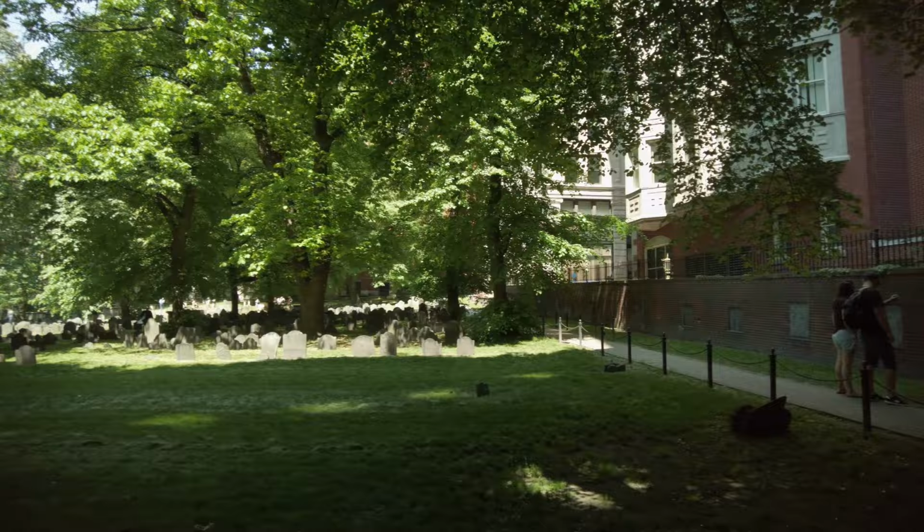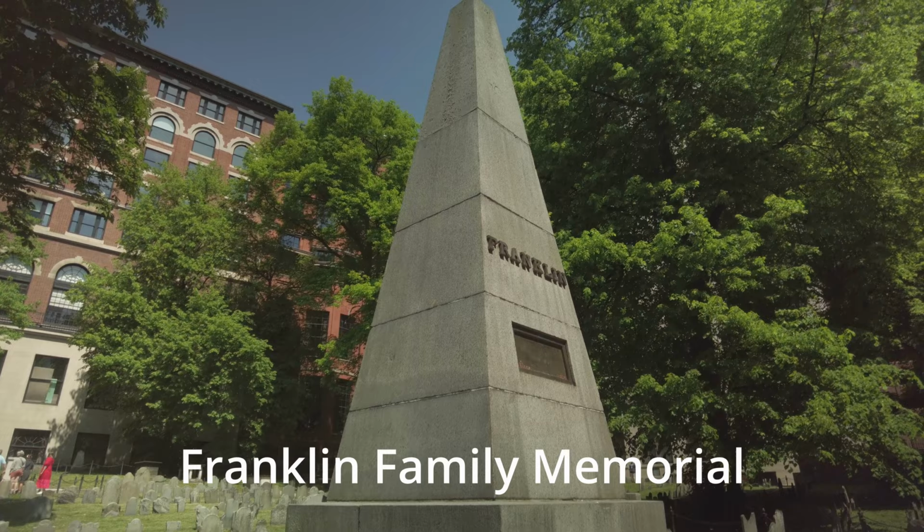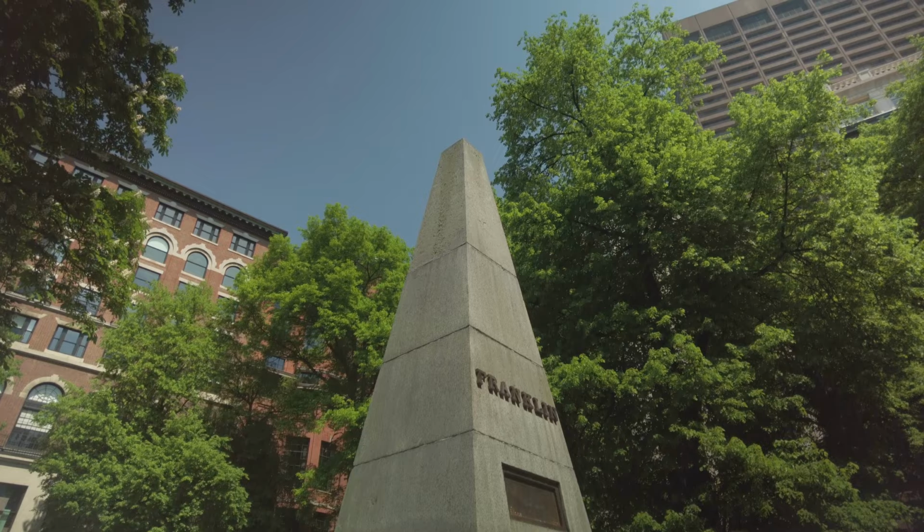So then Lori really wanted to check out the cemetery a lot more, so we wandered around a bit, and it's actually really pretty. Nobody really knows how many people are buried at the Granary Burial Ground. The Franklin Monument certainly is prominent, though. Interestingly enough, the monument is for his parents and not Benjamin himself.